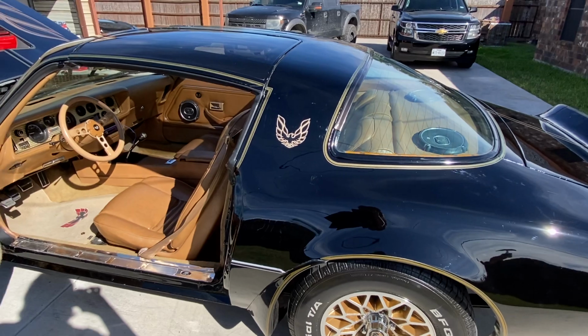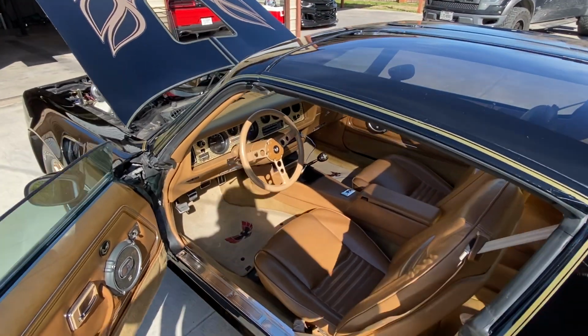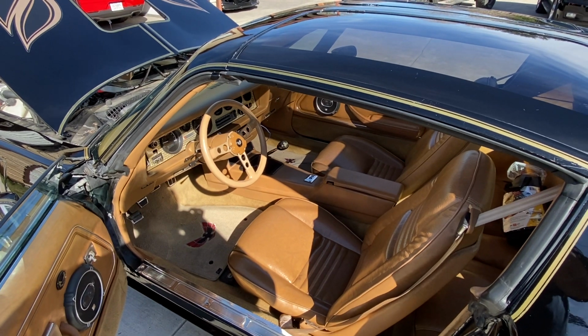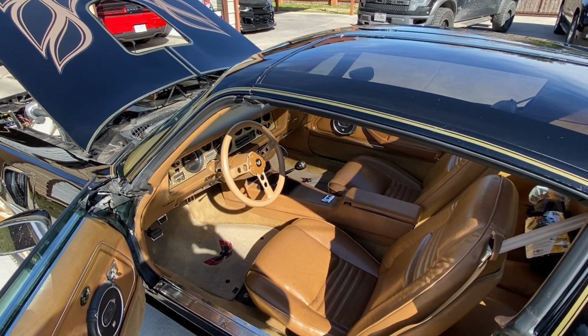Really nice, solid car. Hate to sell it, but I'm moving on to something else. I'm looking for a Tri-5 Chevy. So there she is, man. Send me any more messages or any questions, and I'll be happy to answer them for you.